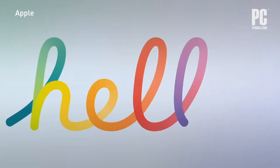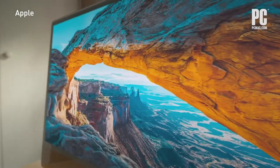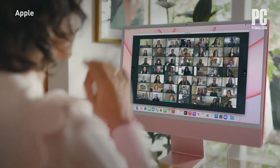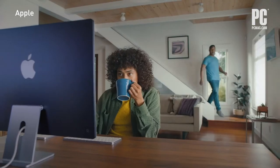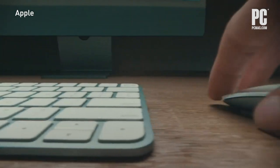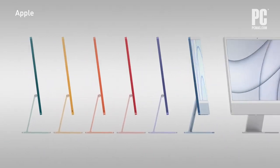Say hello to the new iMac. Yeah, it's really that thin. It has a 4.5K Retina display, a 1080p camera, and whether you're talking to one person or 100, the mics always focus on your voice. 6 speakers and Dolby Atmos means everything you do sounds great. Matching keyboard and mouse, and wireless Touch ID. Boom, boom, boom. Oh wait, I forgot. It comes in 7 colors.